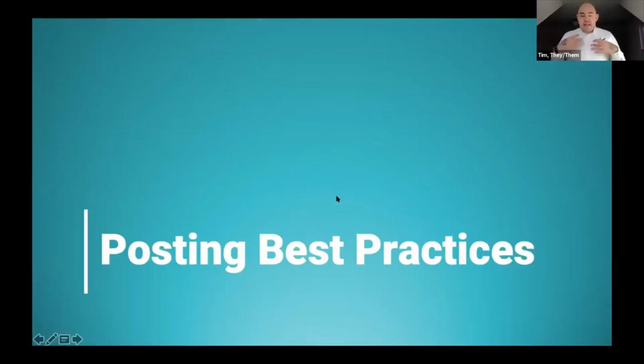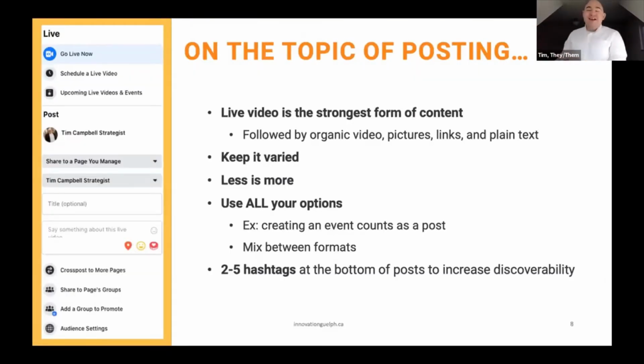Perfect. So let's talk about posting best practices, because often we talk about posting. There's a few things that I want you to know when it comes to posting on Facebook. When I look at people's Facebooks, here are the first things that I look for, the first things that I make notes on, and the first things I get groans from. So please don't hate me for what I'm about to tell you. But here are some best practices around posting.